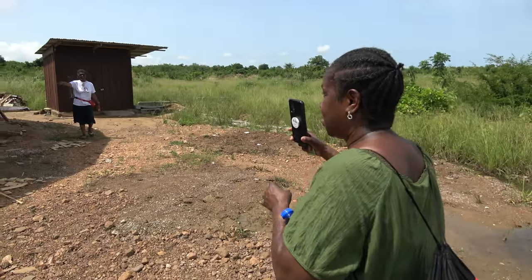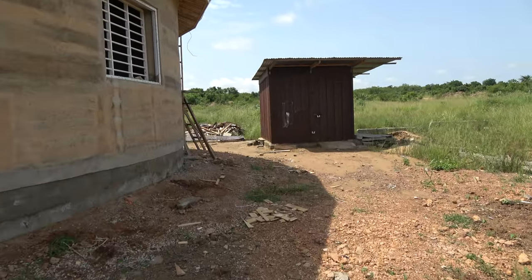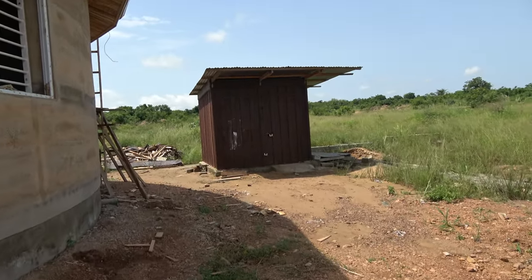This is, I mean, the outhouse. That was the front, and this is the back. Oh, okay. There you go, family. No, and that is not an outhouse.